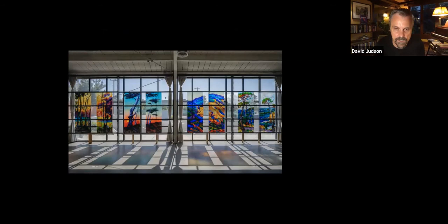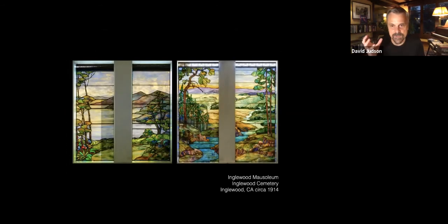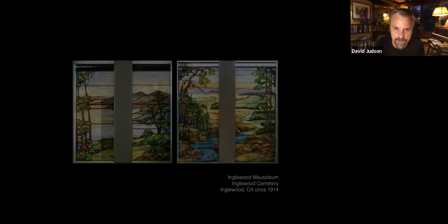And these are going in with those windows that I showed you earlier at the Inglewood Mausoleum. And so it's kind of fun to have these traditional windows that are a little over 100 years old, done by Judson Studios, mixed in with the fused panels that we're working on. So I think we have a very bright future, and I'm very excited about where we're going.